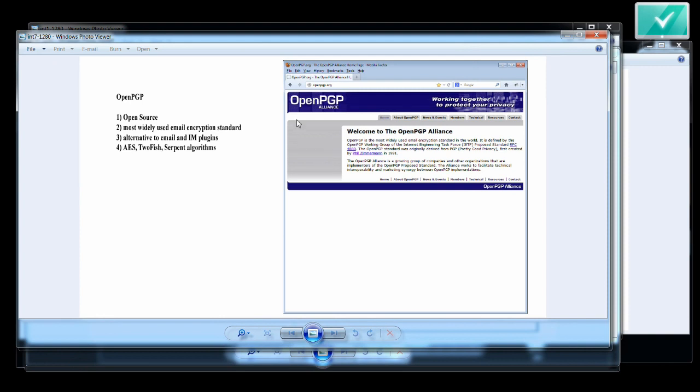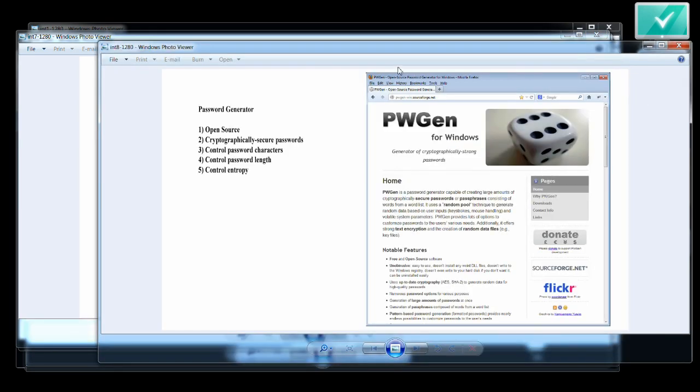OpenPGP is another service that he recommends. It's, again, open source. It's the most widely used email encryption standard. It gives you alternatives to email and to plugins, Twofish, Serpent algorithms. Very good, very secure.